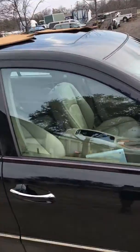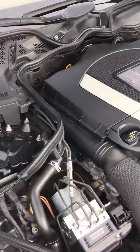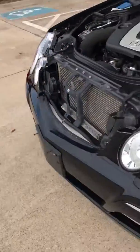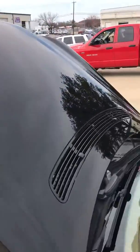No dents on it. Trust me, there's no dents on the top. Like I said, the tires look like 6/32nds, almost 7, brand new. Dent-free hood, no scratches. It's been well maintained. Garage kept. No rust, as you could tell. Super, super, super clean vehicle, especially being the age.